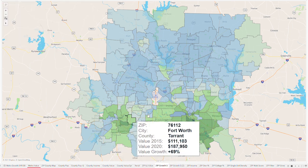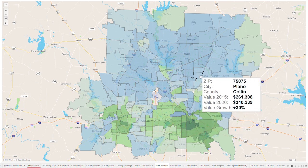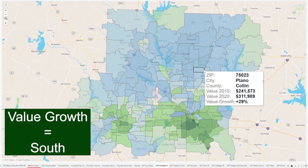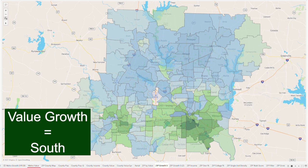We zoom up to, let's go back to Highland Park, plus 16%, much lower. We go up to Plano and Collin County, plus 17%. So most of the appreciation in the growth in real estate values in Dallas has been south over the last 5 years. So why is that? Why is most of the growth and appreciation south?